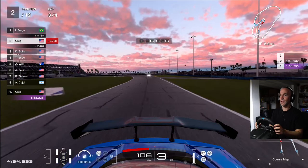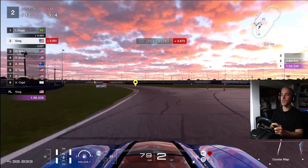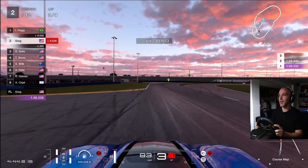What do we got behind us? Man, I was so close, too. If I had not been looking at my speedometer, I think I could have probably pulled that. Alas. Mistakes were made.